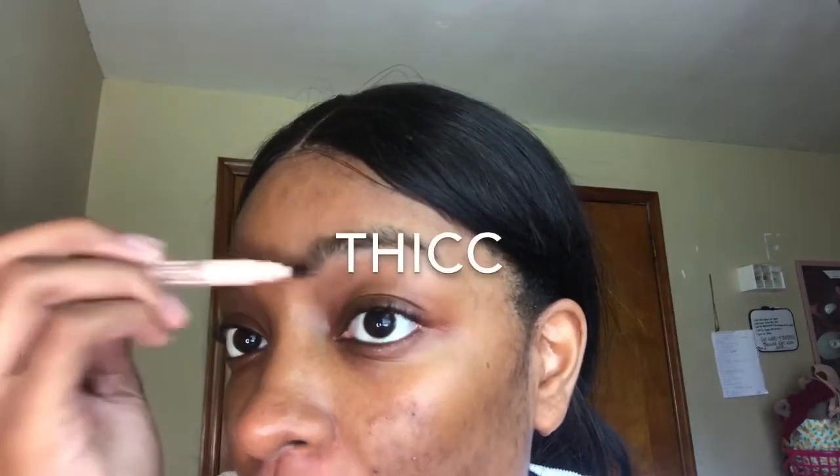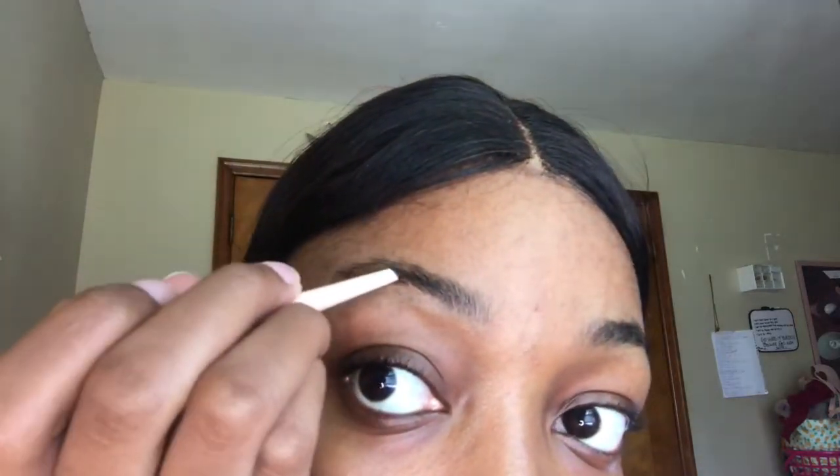So right now I'm just going in with my Total Temptation by Maybelline brow pencil, combing my brows. I don't really do much to my brows because they are already thick with two sparse spots. You see the little sparse spots? But yeah, I just go through and darken it up a bit. Nothing crazy. Boom. I know it may seem like I just did absolutely nothing, but it's a little bit of a difference, you know what I'm saying?